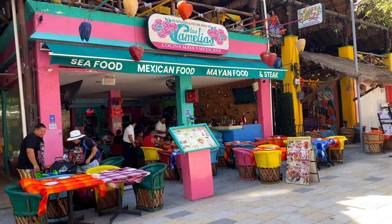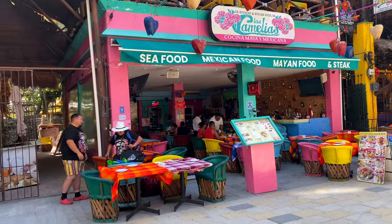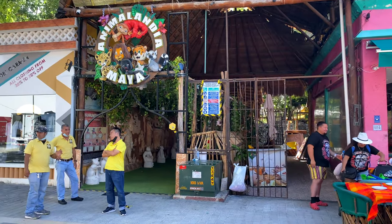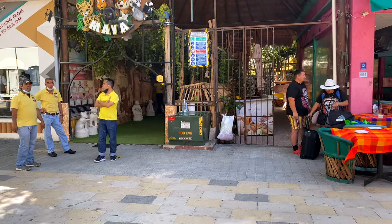All right, so the wind is picking up. Hopefully you can hear me. This is where we just ate. And this is the little kitty place where the cats are trying to get out.